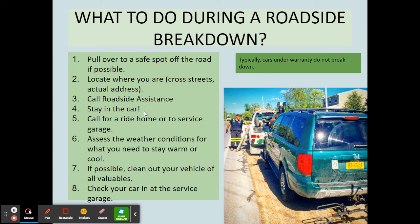Okay, stay in the car. Don't leave your car. That's always going to be my advice when you break down. Stay in your car. So long as you're off the road, you're safe. You're safer in the car than you are if you're outside of the car. Call for a ride home or to the service garage where this man is headed. Okay. With COVID, especially, you can't get a ride in the cab with the driver.